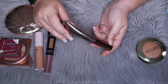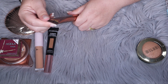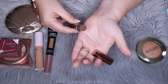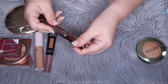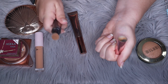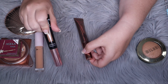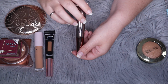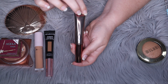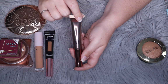I just find it's harder to work with this one, harder to blend in. This is in the shade Fair to Medium, and you can see that it's quite dark still, so it's very hard to blend in. She's also a lot messier than the MCO one. I don't know why, but I just find this one so much nicer and creamier and easier to use, more for beginners, whereas this one I feel like is more for experts that cream contour every single day of the week. So I'm going to keep it for now, but in the next declutter she's going if I haven't used her.